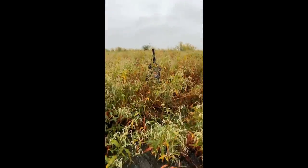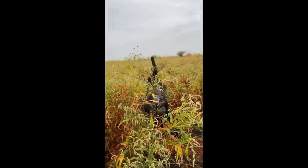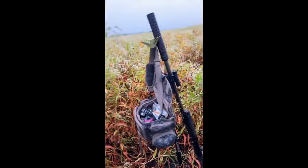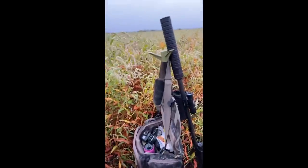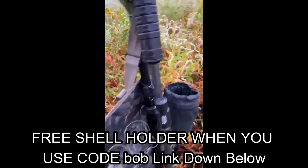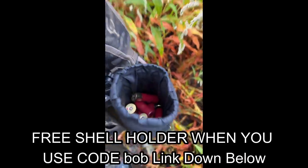Real quick, guys, I want to show you the hella dry utility pole. I'm standing, didn't have enough packability to get a chair in, but look at this, keeping my blind bag out of the water. We got shell holder.